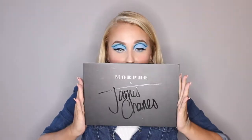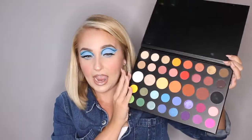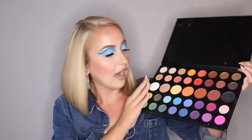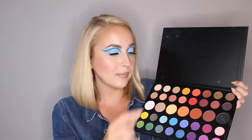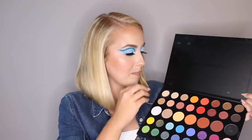So for my next eyeshadow palette, this one is the James Charles palette. Now this is a massive, I mean, look at this, massive palette. Now this is one that you can take with you and you will be able to do just about anything. So absolutely every color you could ever want. I love this palette because of this row right here, and I think it was genius of James because making these bigger, these are colors that you use all the time.